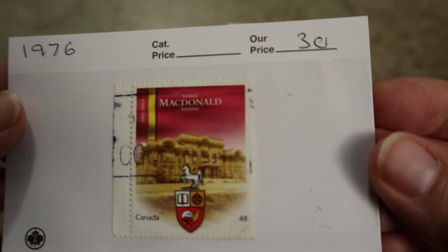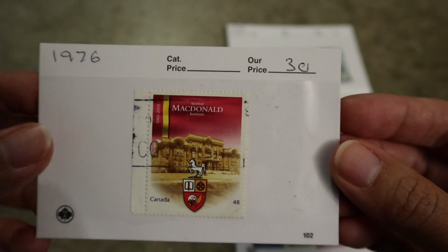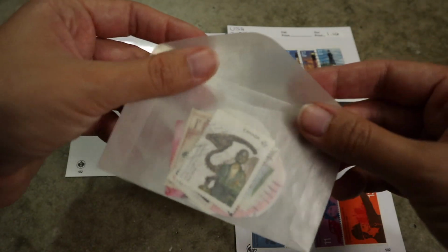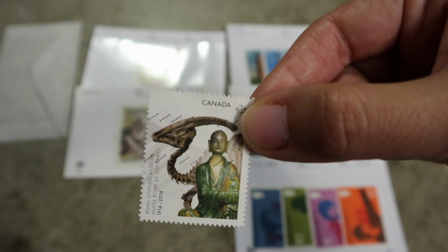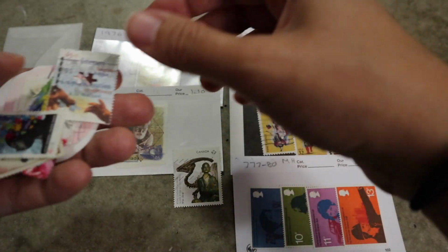This building is actually nearby to my house. It's at a university in Guelph. I'm hoping someday to do extreme philately. And then these are the ones that I got from our local Stamp Club circuit books. This is for the ROM. Maybe another place someday I could do extreme philately. Oh, I just thought this is so cool. This is one of my favorites.